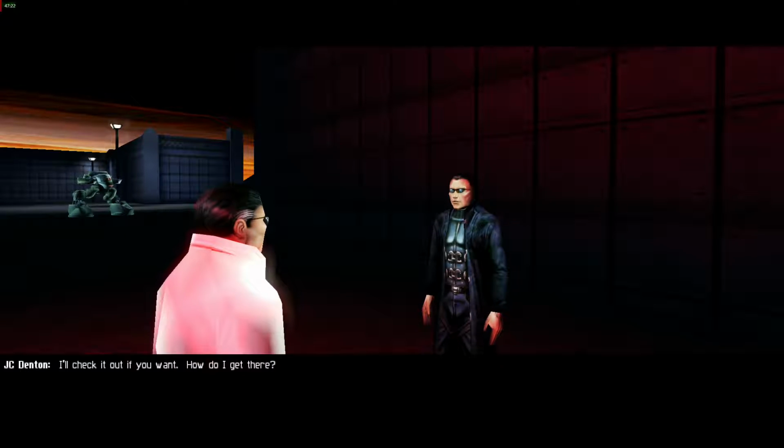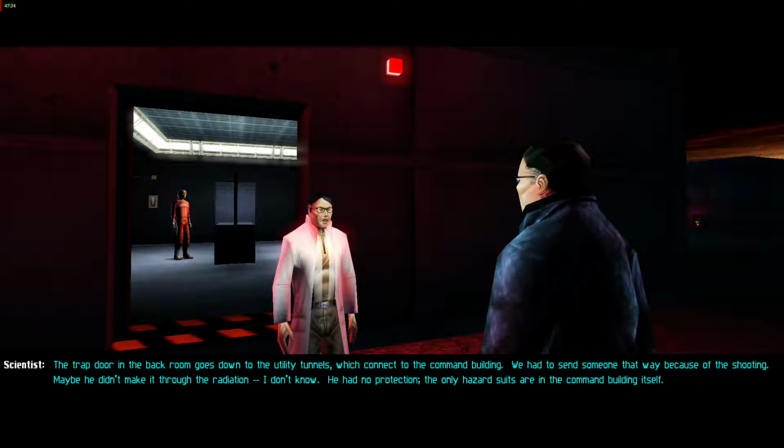I'll check it out if you want. How do I get there? The trapdoor in the back room goes down to the utility tunnels, which connect to the command building. We had to send someone that way because of the shooting. Maybe he didn't make it through the radiation. I don't know. He had no protection. The only hazard suits are in the command building itself.